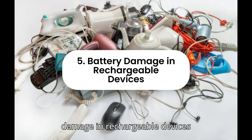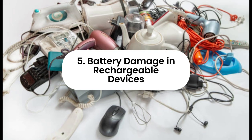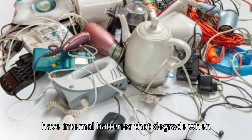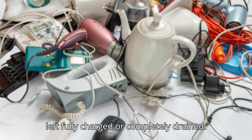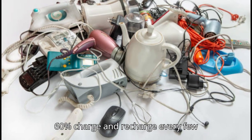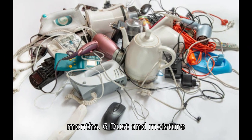5. Battery damage in rechargeable devices. Devices like laptops or cordless tools have internal batteries that degrade when left fully charged or completely drained. The solution? Store them at 40 to 60% charge and recharge every few months.